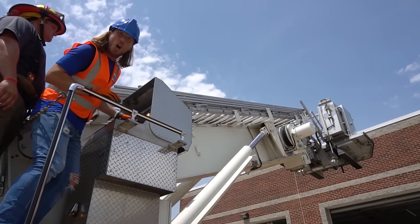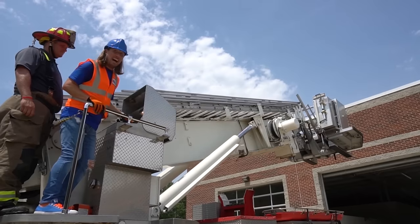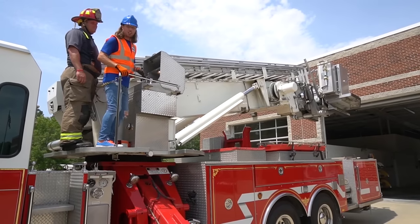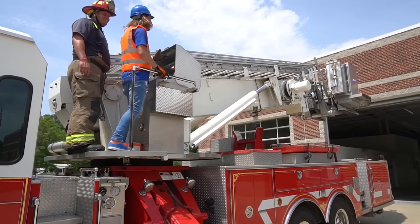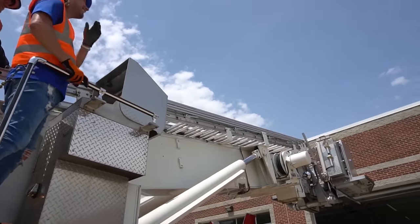Do you know that this ladder can go up to 75 feet? That's really high. It's pretty awesome, right? Handyman, you want to try the bucket out? Think I can try the bucket out? That would be awesome. Let's get you up there. Let's go.